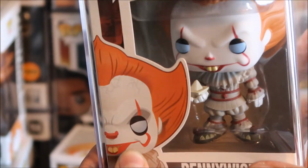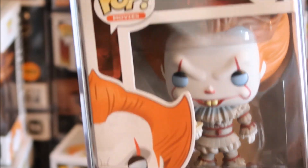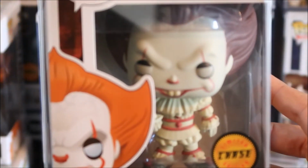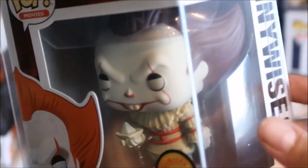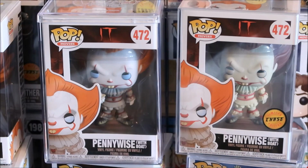As you see up close, and the hair is orange. And then looking at this one right here, see how the outfit basically like matches the face with the hair in that different color. Definitely a cool Funko Pop.